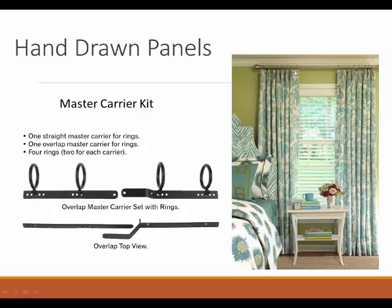And what that allows you to do is if it was a stationary panel, it straightens out the leading edge. So you know how sometimes that first ring wants to twist, and so then what happens is your leading edge twists in toward the window.